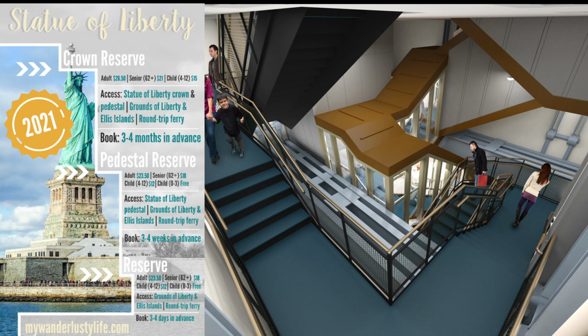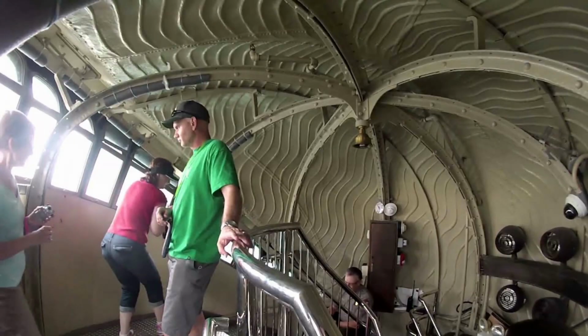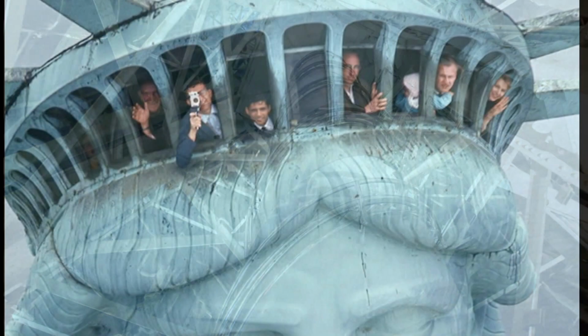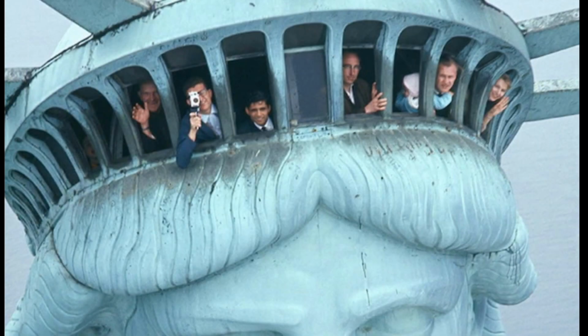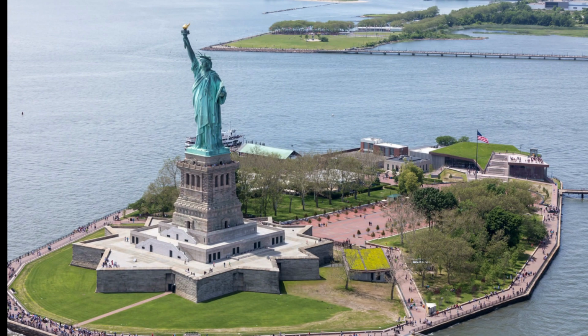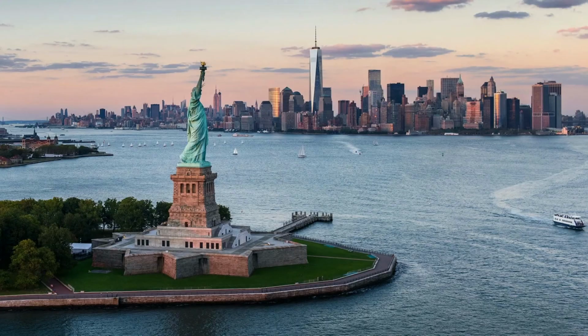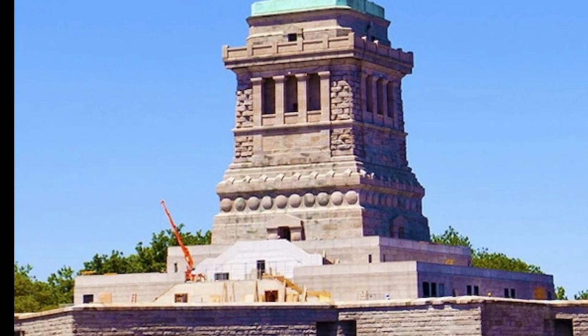With tickets, you're able to climb up into the pedestal now, but if you really want to go up higher to the crown, only 240 people are allowed each day, 10 in a group. It's 354 steps, no elevator, 22 stories, and you get to look out one of the 25 windows in the crown. The statue itself is 151 feet and 1 inch tall. The pedestal was designed by Richard Morris Hunt and originally meant to be 115 feet tall, but was cut down to 89 feet because of funding.